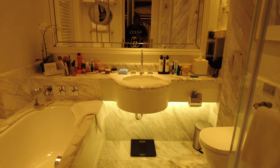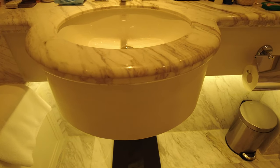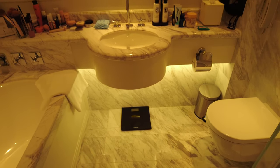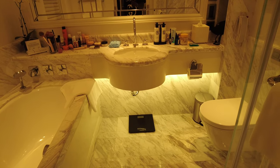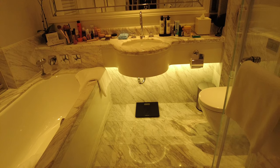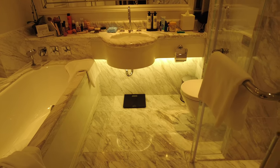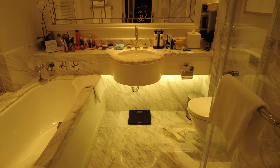And they also have a weighing scale here. So if you've been eating a lot of dim sum or a lot of Hong Kong food, is that the right word? Hong Kong food? Cantonese food? Yeah, you might probably want to check your weight once in a while. Well guys, thank you so much. Yeah, that's the room.